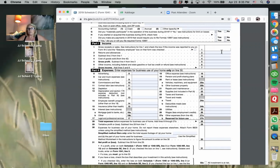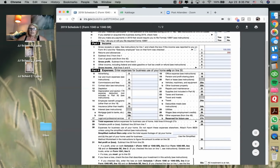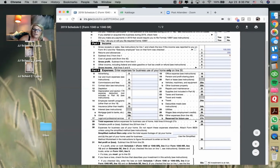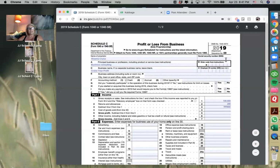So let's say your top line revenue is 100,000. Returns and allowances, you're not going to have much of that. I'm going to say 200 here. Okay, so then subtract line 2 from line 1, which will give you 99,800. Did I get that right? Okay, take 3 or 4.